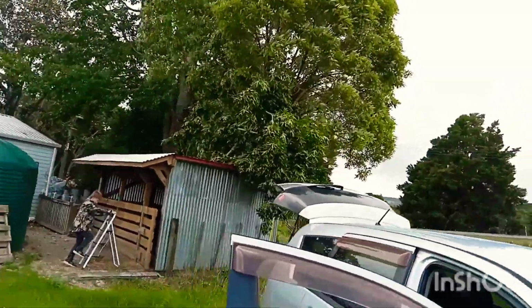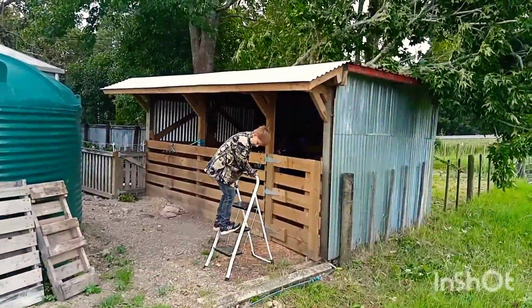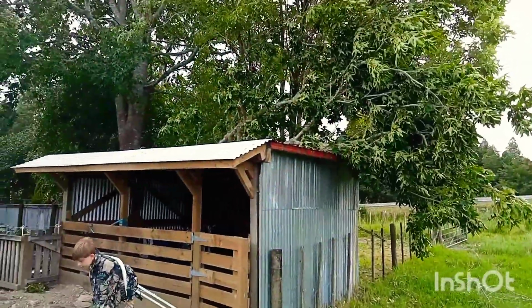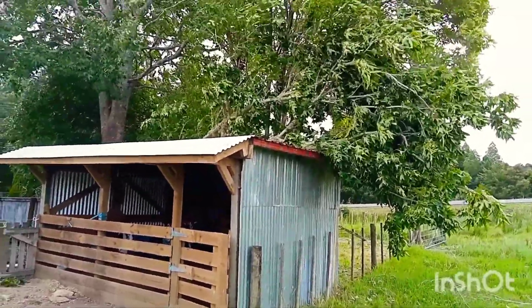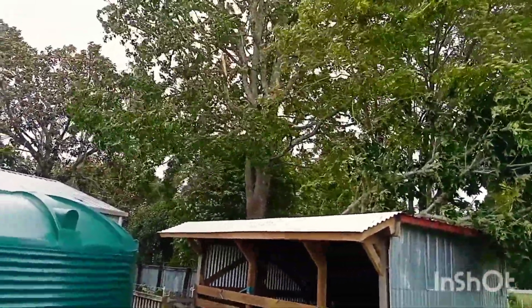We've got a pretty decent sized branch up here. Might need to bring the big ladder, AJ. So I'm just going to chuck a rope on the tow ball, pull that off the top of the old little cow shed, and we'll dock that up. I'm not going to dock it up now just because there's branches coming out of this huge tree. Don't really want to be working underneath it.